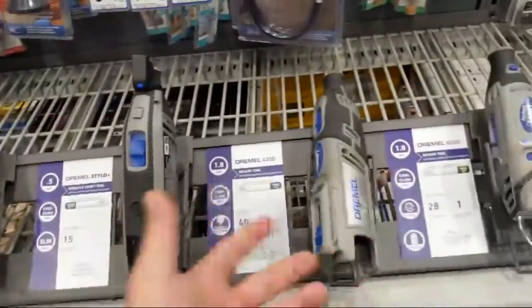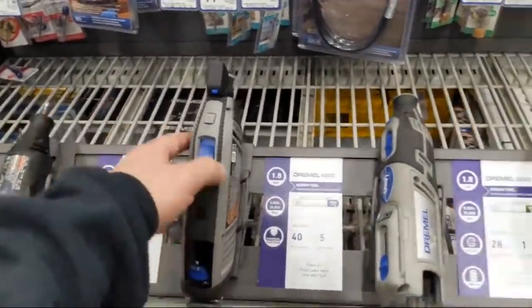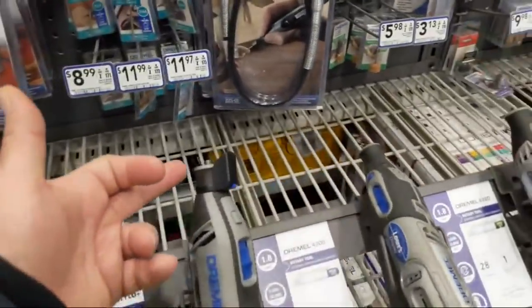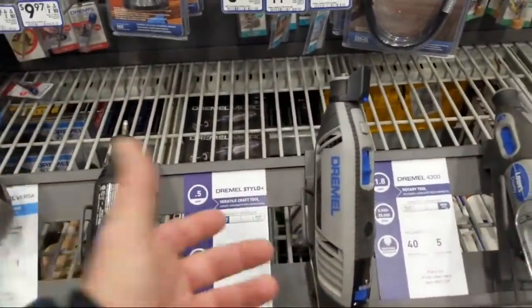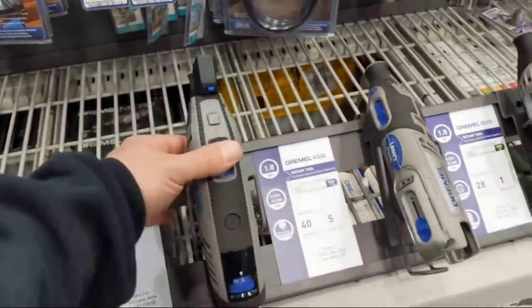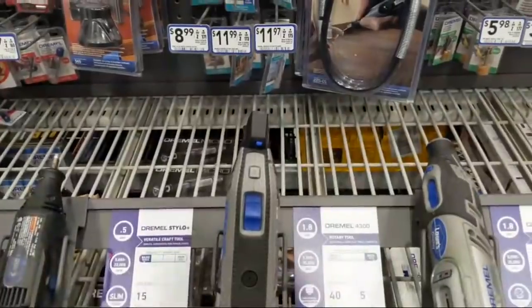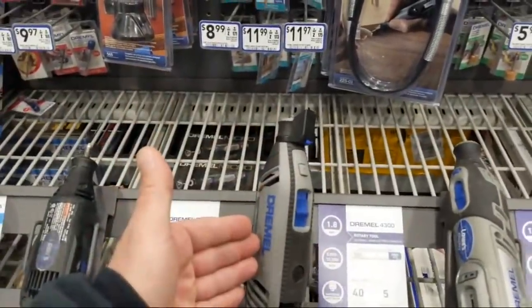I don't have to worry about batteries. I plug it in, and quite frankly, when am I using this rotary tool? A lot of times it might not be this exact rotary tool. I don't know the number of it, but it was pretty good when I bought it, one of their top of the lines. But this is the deal. I'm going to be using this rotary tool when I'm doing molding.